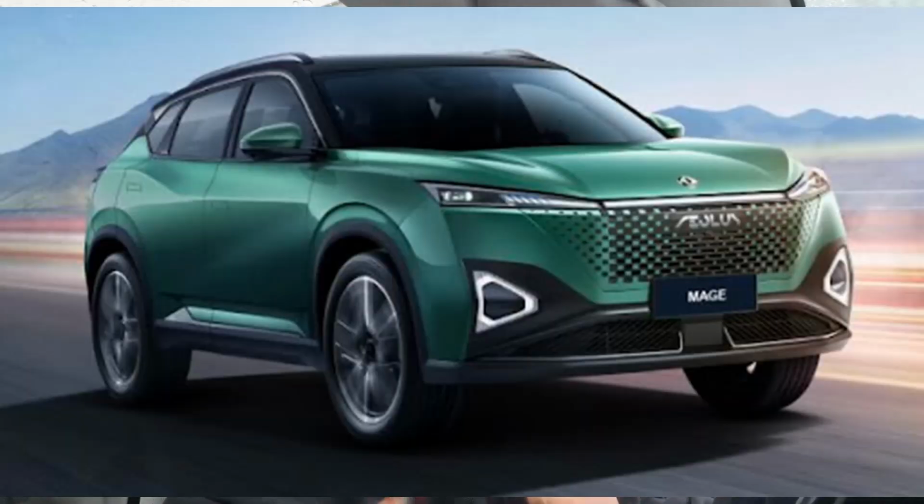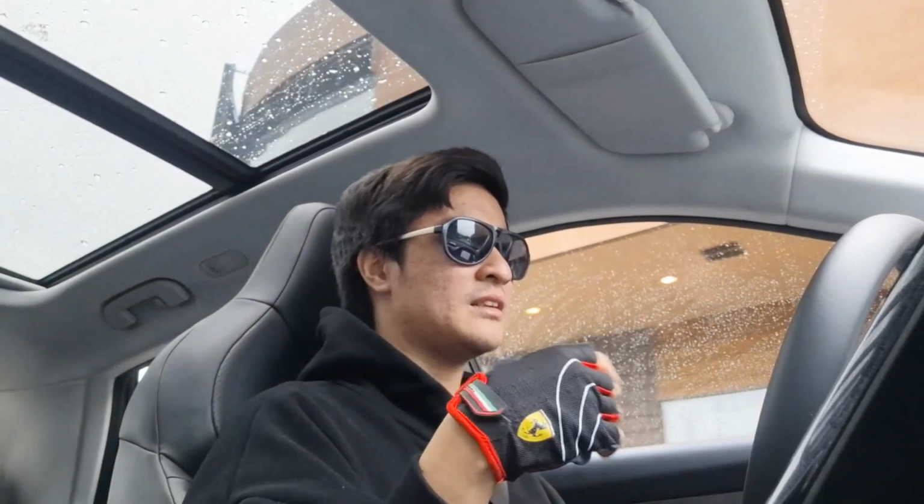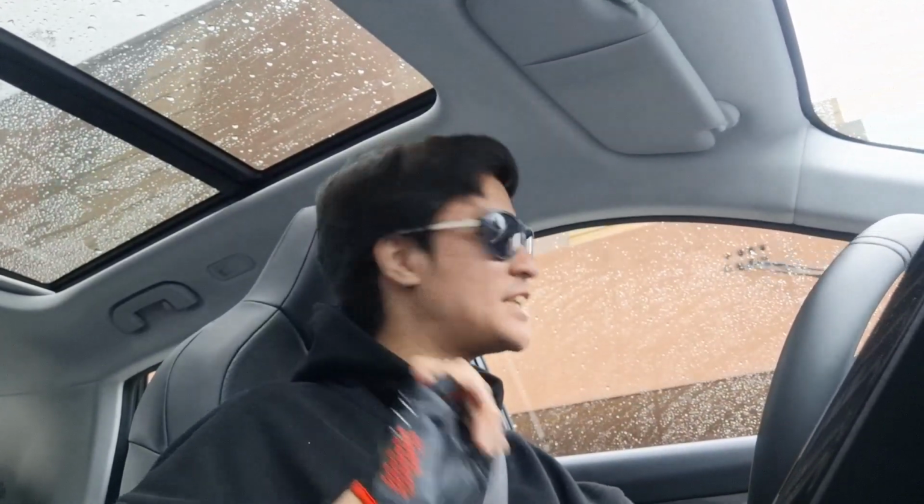The Mage hybrid version of this, somewhere in China and sold elsewhere, not here yet in the Philippines, has a 0 to 100 kilometers per hour time of 6 seconds. So this one, almost 7 seconds about, is still pretty quick. And as mentioned, this is the fastest compact value SUV that you can buy today. Apologies again that I will keep mentioning the performance of this because it's top-notch.